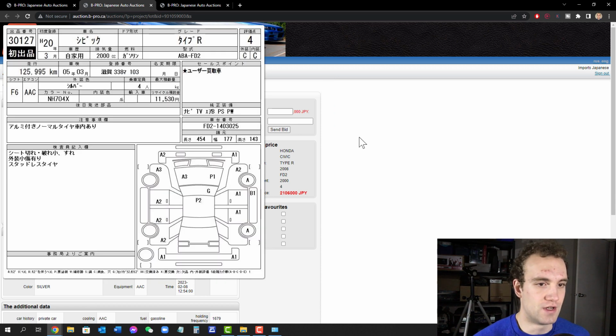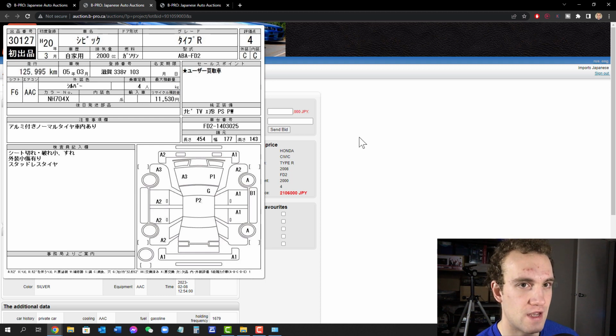So here's the auction sheet I was talking about earlier. This is a very, very important document. You want to make sure you understand this and get some of this translated for you, because this can give you so much insight into the overall shape of the vehicle and problems to expect going forward.